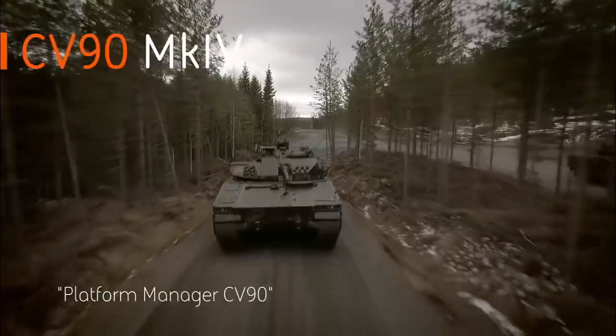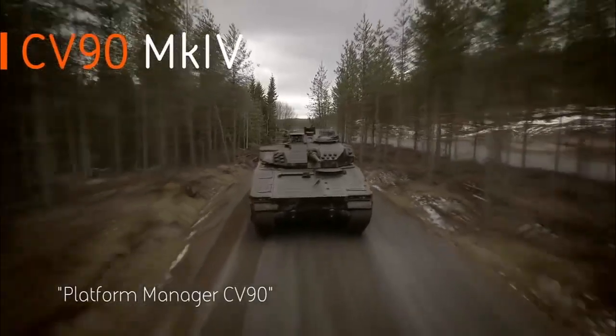The CV90 Mark IV is a proven design with an excellent track record that could probably be developed quickly.